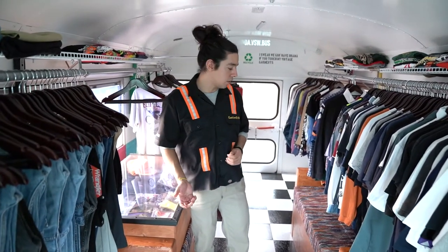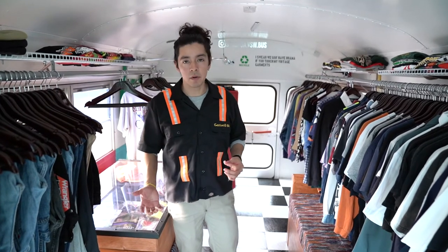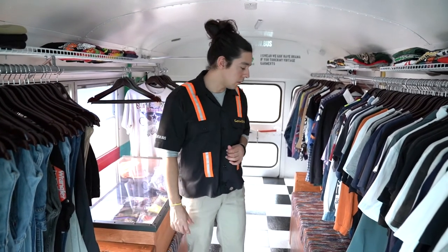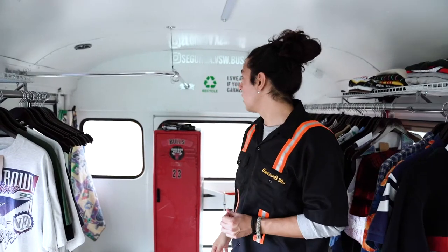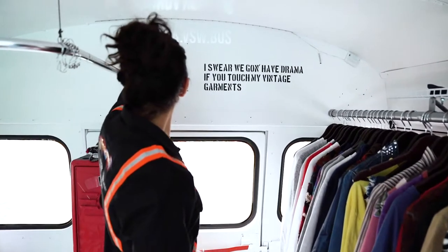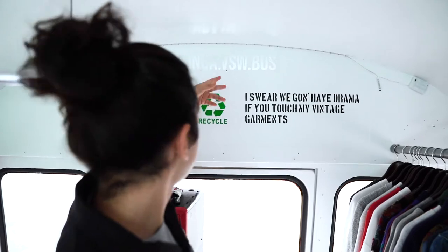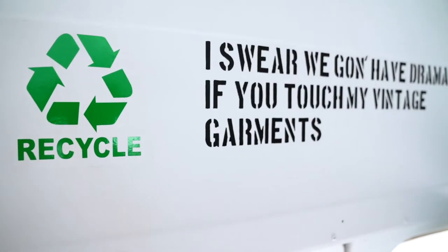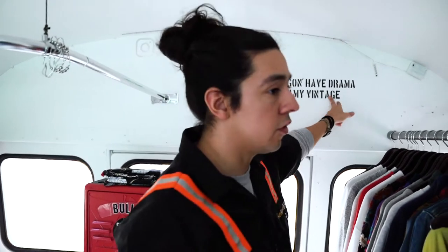I don't know a whole bunch about woodwork, so getting the bus up and going has taught me a lot of stuff. It's just been really fun, and I wanted to brighten it up a bit, so we painted the inside along with adding decals to it. I got the bus logo here, the Instagram handle, and a little quote I like from one of my favorite songs, but I put a little twist on it by putting vintage on it.